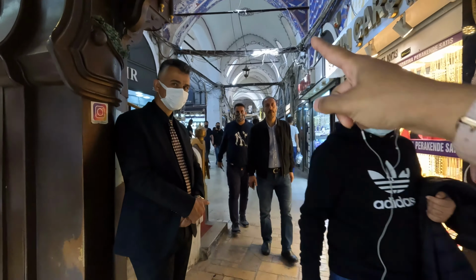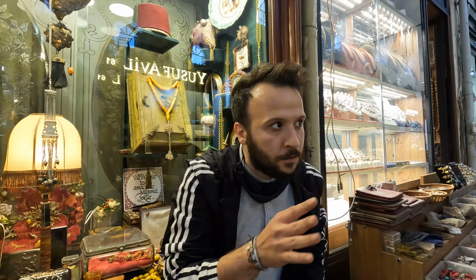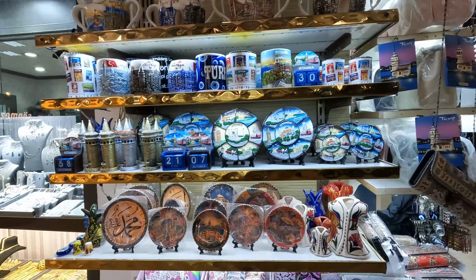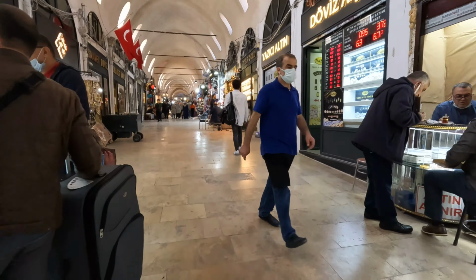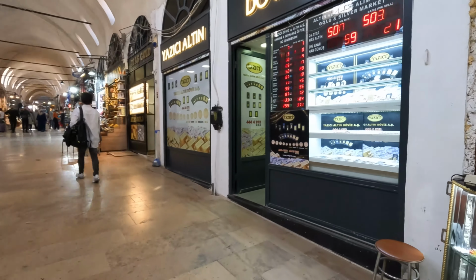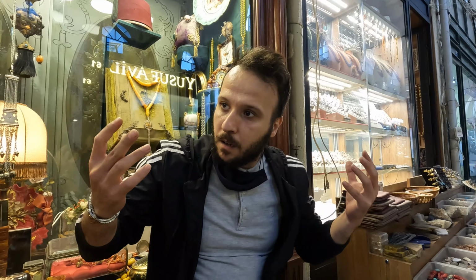Even this is from the Ottoman, they used it here for the horses. It wasn't for the shop, it's not for business. They did this because the Ottoman army was huge, and this is very close to the Ottoman palace, where the sultans lived. It had to be close. They used it here for the horses. After it became bigger, they used it here for the business.